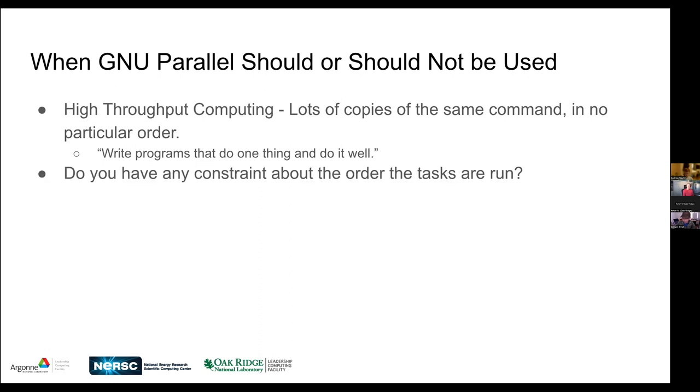Do you care about the order that the tasks are run? Is there some sort of directed acyclic chain of dependencies? Does something need to finish before something else? Does something need to be retried and have relationships with other forms of data that aren't ready yet? If that's the case, you shouldn't use GNU Parallel. You should be paying attention to some of the tools that come further on in this presentation, because they have the capability to track dependencies, to check the input data is available before starting running something, that kind of thing.